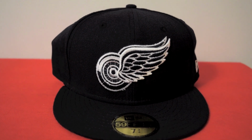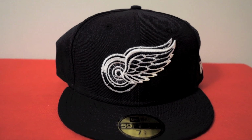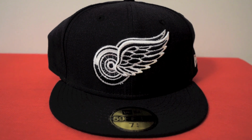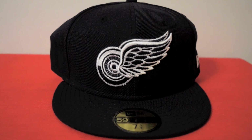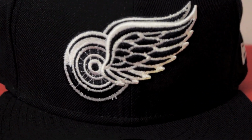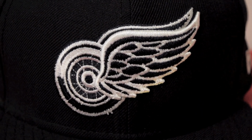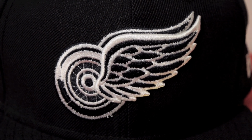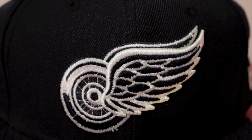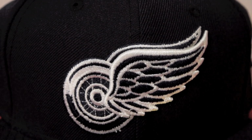New Era Detroit Red Wings. 1926 they were founded in, and they are 11-time Stanley Cup champions. This team is legendary. Absolutely legendary. Up close look of the logo. This cap is like dark navy. It is almost, on the color scale, almost like black. It's just like a shade under.